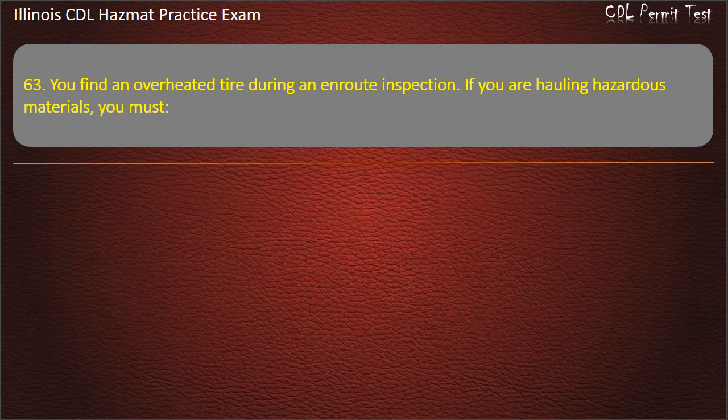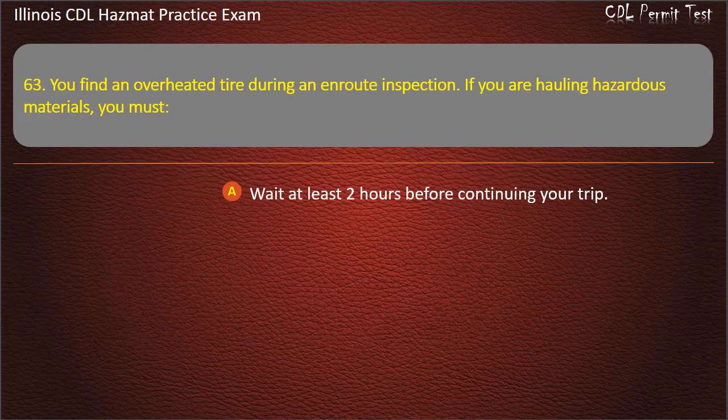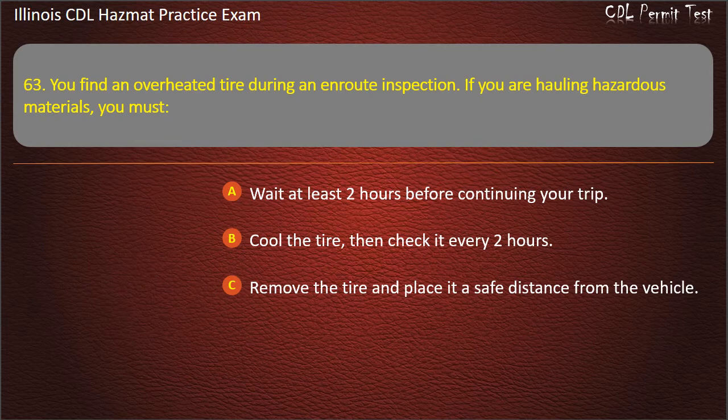Question 63. You find an overheated tire during an en route inspection. If you are hauling hazardous materials, you must wait at least 2 hours before continuing your trip, cool the tire, then check it every 2 hours, remove the tire and place it a safe distance from the vehicle. Answer. Remove the tire and place it a safe distance from the vehicle.